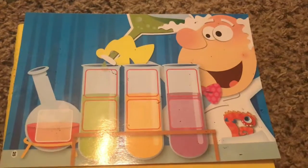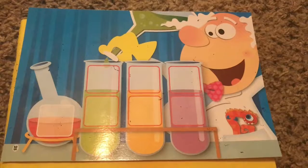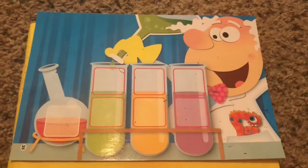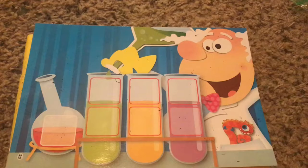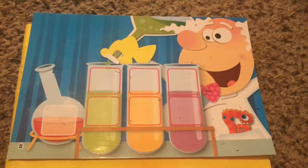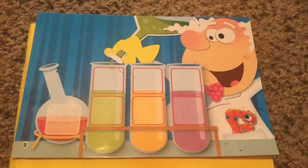Okay, so this is one of our math mat games, and we started off our schooling day with this. Basically, it's called Solutions Lab. You put number cards in the red squares, and then addition or subtraction in the white square, and then you come up with a solution for each test tube. And Walter thought it was funny to give the scientists crazy eyes. He was putting number cards on there, and we all laughed about that.